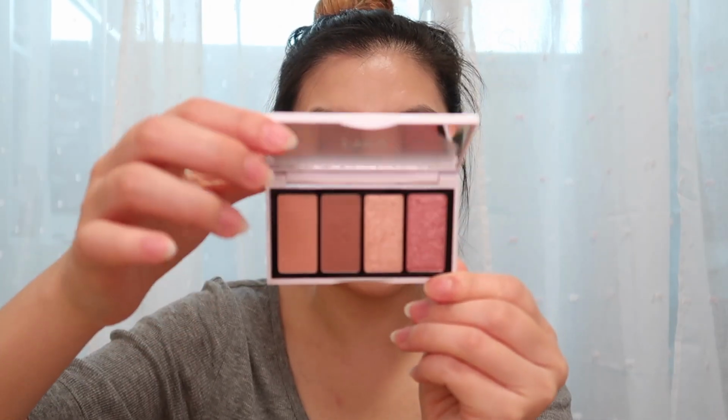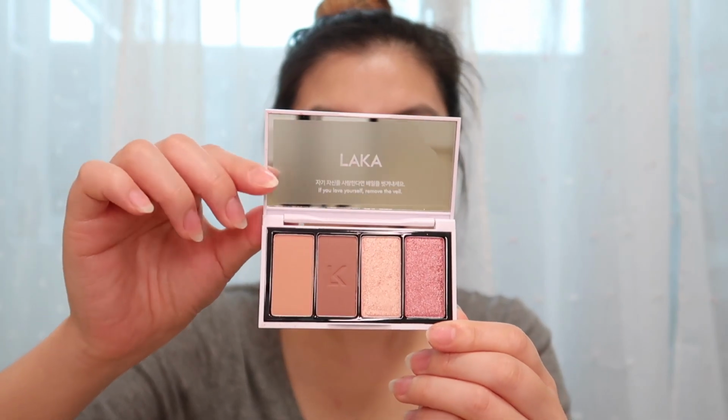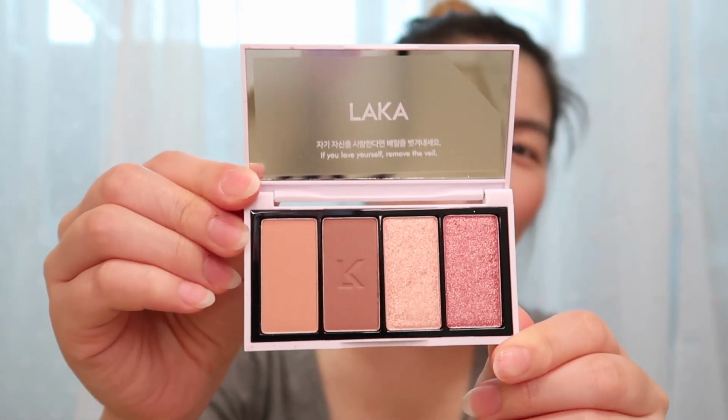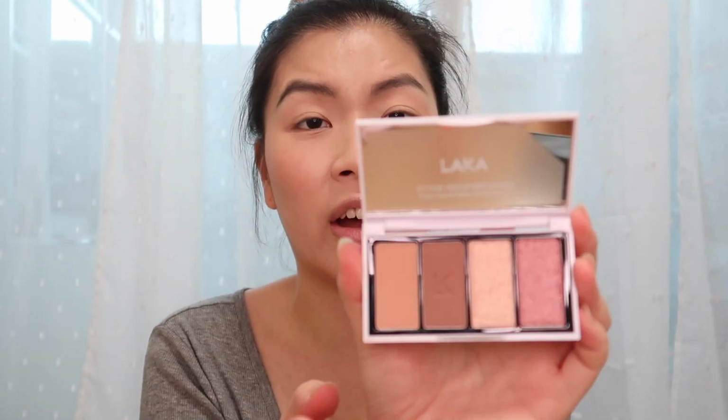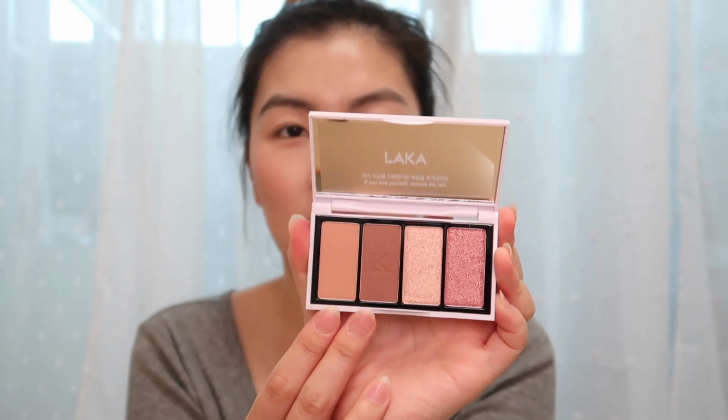And I'm gonna open it up. I especially like the matte shade. That's kind of the reason why I got it. I thought it was really neutral, very everyday, and yeah.